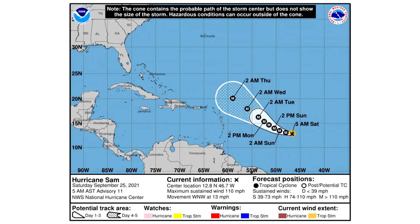We will take every scenario possible and talk about it here. But here, what we're going to do is we're going to move on, and we're going to talk about that spaghetti model guidance in just a moment.